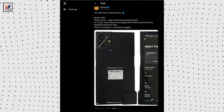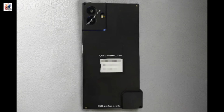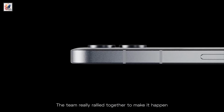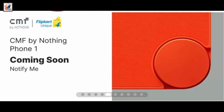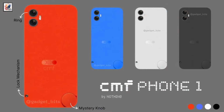The ex-user has shared a photo of the device, which also has a screw on the bottom left corner of its backside. The phone appears to be covered with some case to hide its full design. The leaker claims the device will ditch Nothing's signature glyph interface. From the image shared by Nothing, the CMF Phone 1 page has now gone live on Flipkart, and rumors say that this is the first look, and it comes in 4 colors.